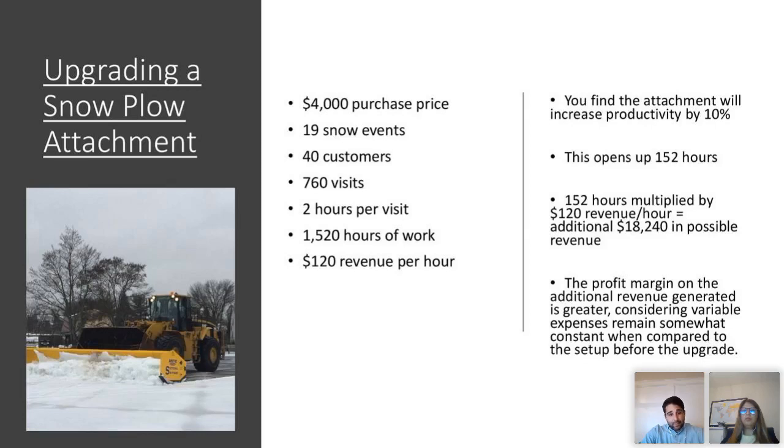Now, you already know your revenue per hour, so you multiply that times your revenue per hour, and you find that this one upgrade could actually bring an additional $18,240 in additional revenue to the business, right? And these sort of solid numbers can really show you what your actual return would be on this purchase price of $4,000. Now, $18,000, keep in mind that's your top line, right? That's your revenue. But something that even makes more sense to make this sort of decision is the fact that your field labor and a lot of your variable costs will already be accounted for in the original scenario, right? So you're taking those same amount of hours, but you're increasing the revenue.